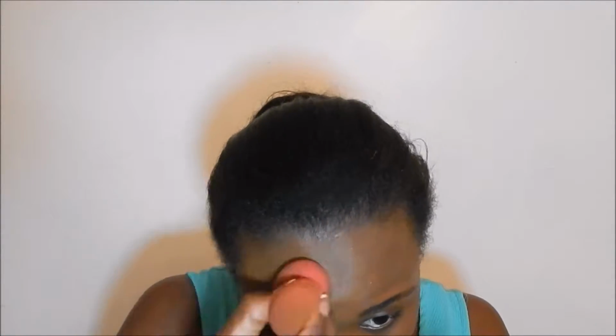Just want to make sure that you pat this into the hairline as well, making sure that you get as much coverage as possible for those blemishes that you might want to cover up. Make sure that you blend it in.